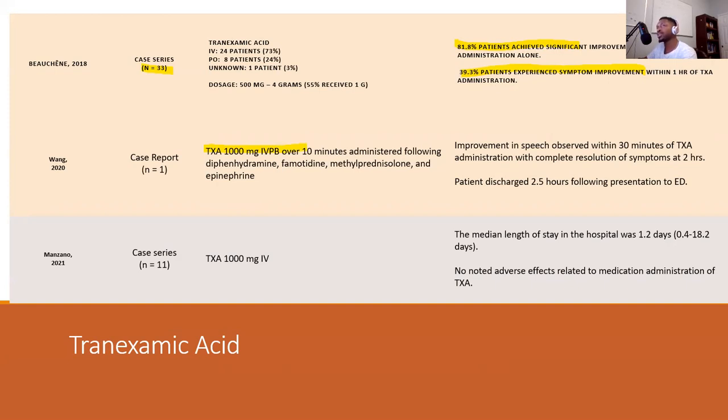And this last case series here didn't do too much for me, but it showed that the median length of stay in the hospital was 1.2 days, and there were no adverse effects related to administration of TXA. So I thought this was a pretty interesting topic. And overall, supportive therapy should be first for these people. If they need to be intubated, you can go ahead and do that. But if you have time, since this is more of a gradual swelling, you may be able to use TXA, which would be my go-to, or FFP if you are completely against using TXA. And icatibant is out for me.